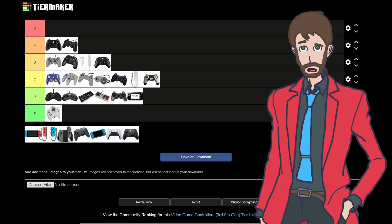Maybe your thumb doesn't sit comfortably on the bottom part of this, but it sits better on the top part of the other one. I don't know. To me, it's just weird to hold your Switch all at the same time, and maybe that's because I've got small hands or something. I don't know.